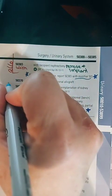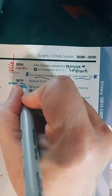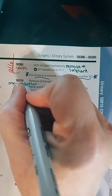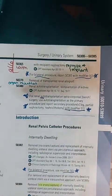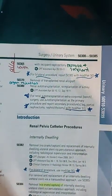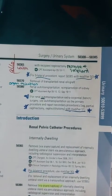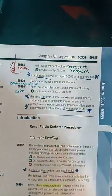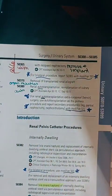Number 70 is for organ rejection. So if your question says that they rejected their organ and they came in to remove it, 70 is your code for that one. Auto. That's all. It's just an auto transplantation.